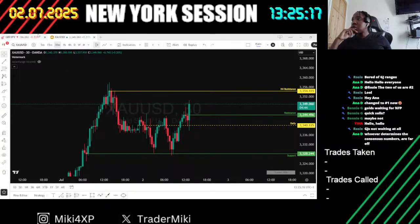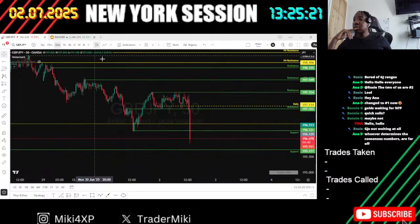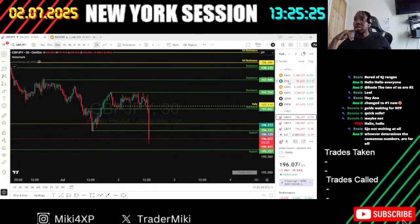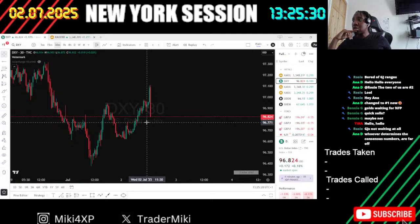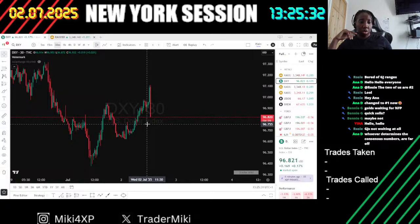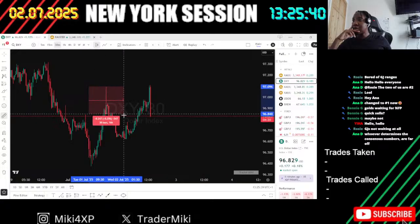I still think gold is bullish, even though we're having these pullbacks. Yesterday though, DXY dollar index was pumping. Ooh, look at this drop. Big drop for the dollar index. Wow.